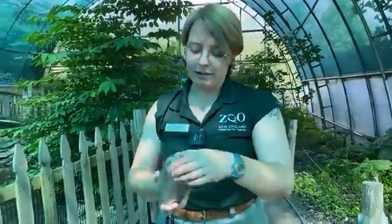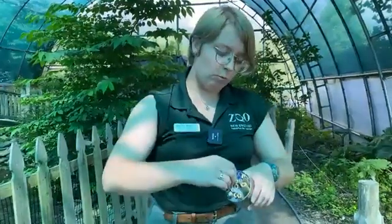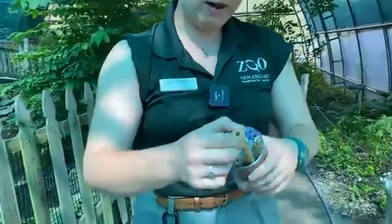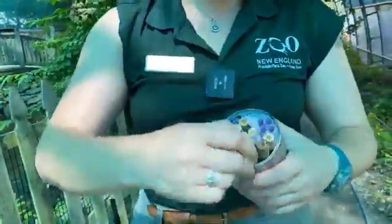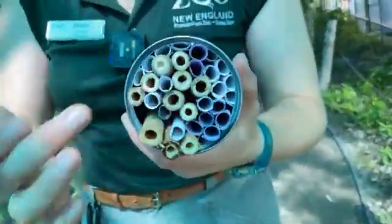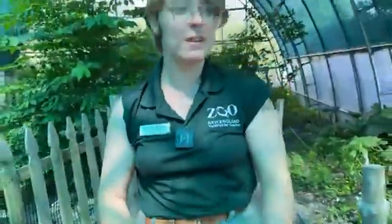And by creating a little can tube with maybe a can you used for dinner last night, rolling up some paper and using some cut chunks of bamboo, lots of other pollinators will use these as a little temporary home to make it a little bit easier to find a home, especially when we're starting to see some of their natural habitats get a little bit smaller.